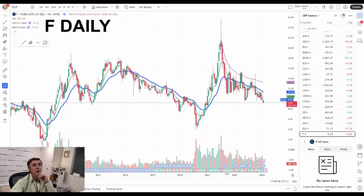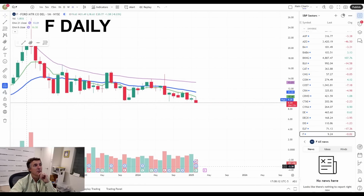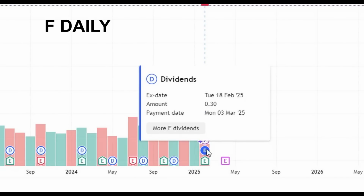They are going to do a special dividend. They are back to paying a dividend. They suspended it a little while back, but it's paying again. But if you look at this dividend here, they're going to be paying 30 cents. So it's usually 15, but there's an extra one. So if you want to get in on that, you just have to own the stock 2 days before this date, because that's the record date. 2 days before that is when it's going to go ex-dividend, and you'll collect the 30 cents.